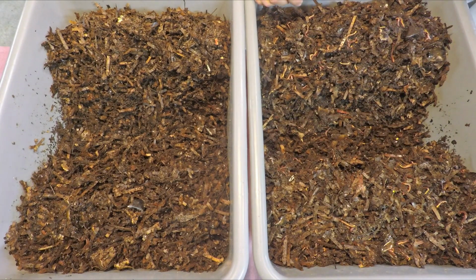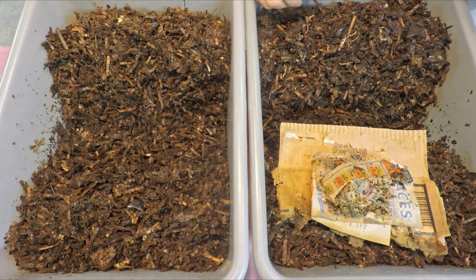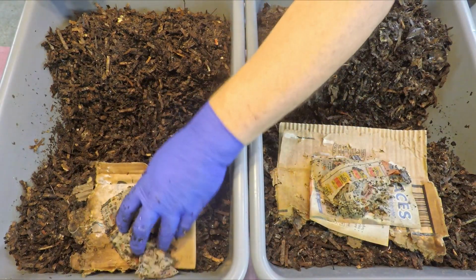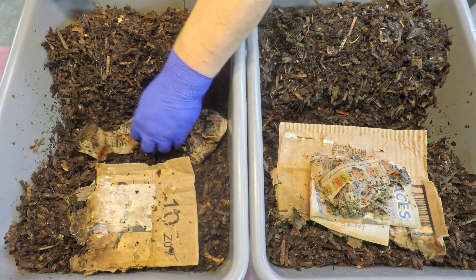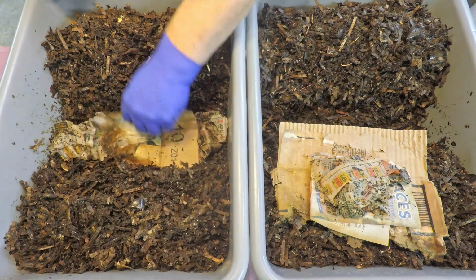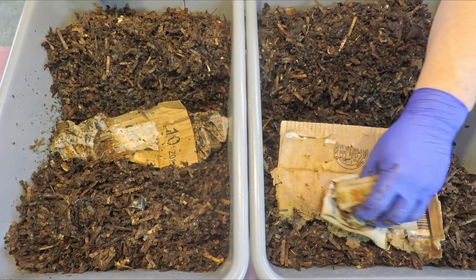So we're going to bring in some of the stuff that we talked about earlier. There was that partition, right? The cardboard partition that separated the feeding zone from the finished castings, to keep it from getting contaminated. And that's this. That seemed like a nice piece of extra bedding to go down underneath the feeding.